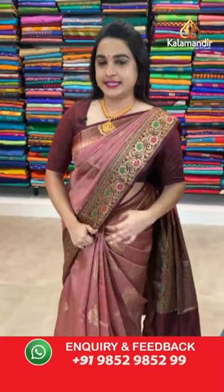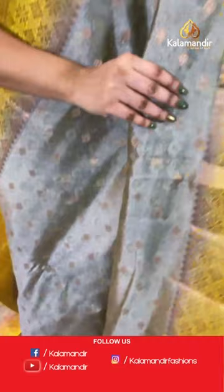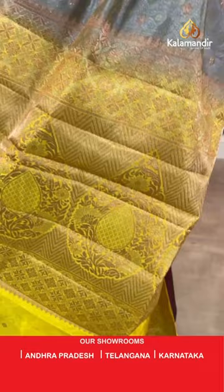Wow, grey and yellow color. Body is with a self-embossed design and floral booties. And the border contrasts with the diamond-shaped florals. And the pallu, contrast pallu with the zigzag weaves and floral bunches. Paired up with a contrast brocade blouse along with the border.